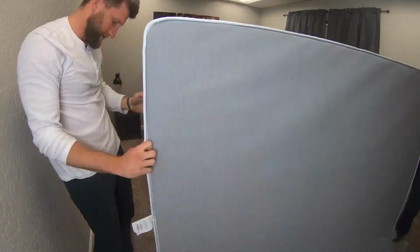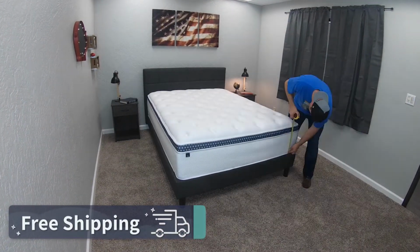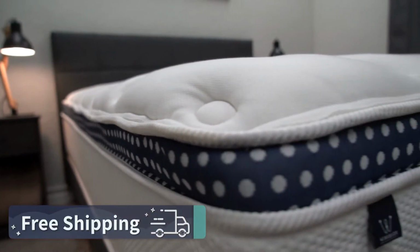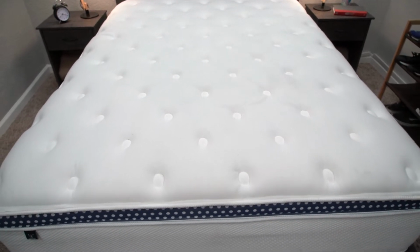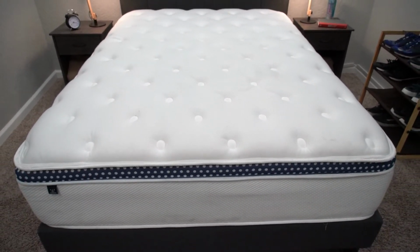With the WinkBed, this bed comes with standard bed-in-a-box shipping, where the mattress shows up roll-packed in a box that's around like 4 feet tall. And all you got to do is just drag that box into your home and unbox it, which is really easy and straightforward to do. And it's kind of fun if you have a friend there. This is basically the method that a lot of online brands like to ship their beds to you. It's really commonplace these days in the online space.